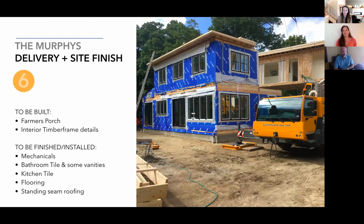Milestone 6, modules arrive on site, set on their foundation, and then the things that were to be completed after the modules arrived, of course, were the build out of that farmer's porch, the installation of the standing seam metal roof, the siding, and then some minor interior finishes. They actually did an interior timber frame detail along the center line of the home and the cushioning, and then of course all of the standard installs vis-a-vis the flooring, some of the kitchen tile, the bathroom tile, the mechanicals, and other minor details were finished out after the house arrived on site.